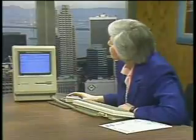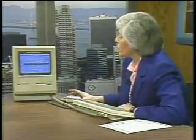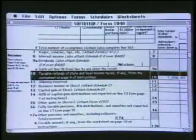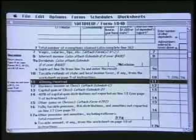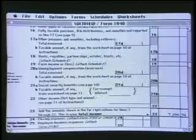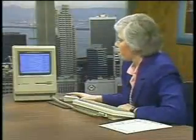Now, I'll scroll down to a part of the form that's a little more interesting where you enter your money. Macintax will format your money like dollars and cents. The minute I start to enter, it'll automatically put the commas in, and it'll put your cents in. And when I hit return, it automatically computes all totals. So if we go down to the bottom here, you'll see that total has already been computed.